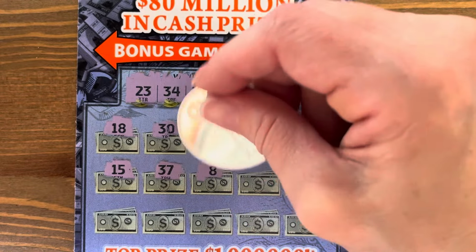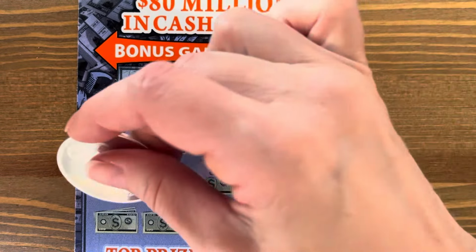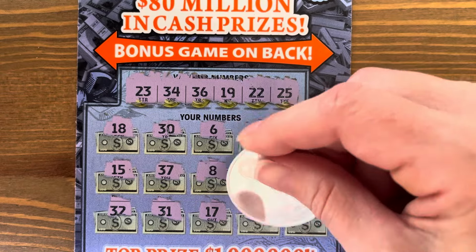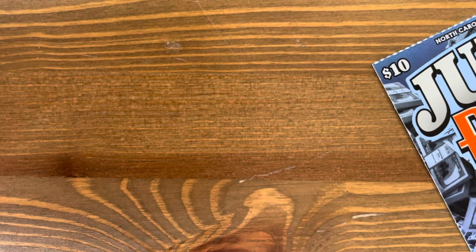Mr. Cat had an idea. I don't know if you all have to tell me in the comments if this is a good idea, because I don't think it is. Tell them your idea. Mr. Cat would scratch an entire book of dollar tickets, 300 tickets, for your viewing entertainment. Y'all want to see that?